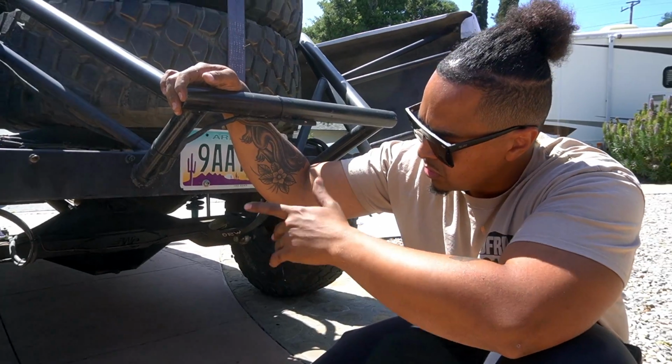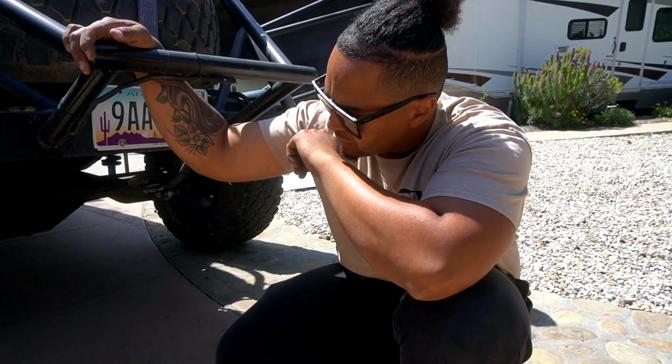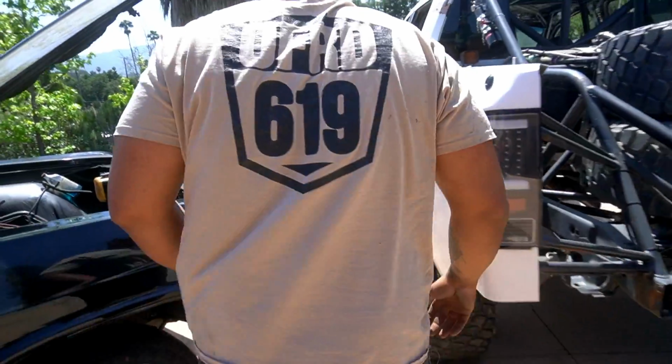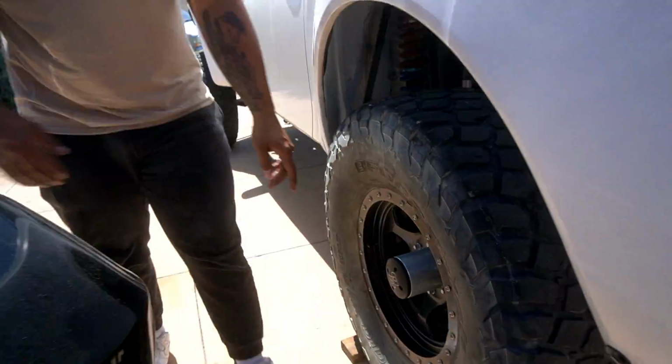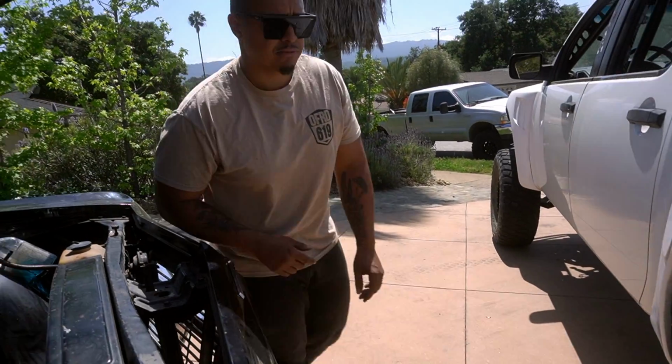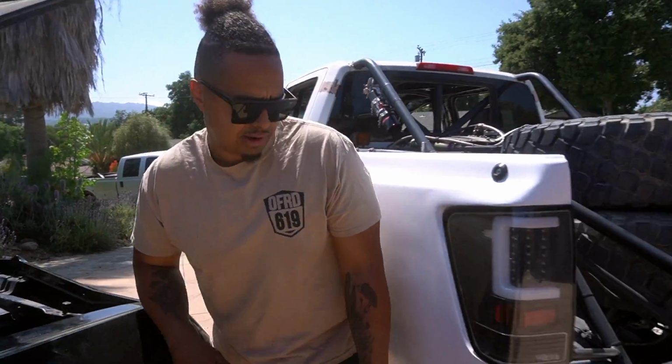Same thing, Robbie Gordon wheels, KR2s. We have the 2.5 hubs, which are sticking out here. So, Quick Performance, 2.5 hubs. The third member is also from Quick Performance. I got a brand new one from them.